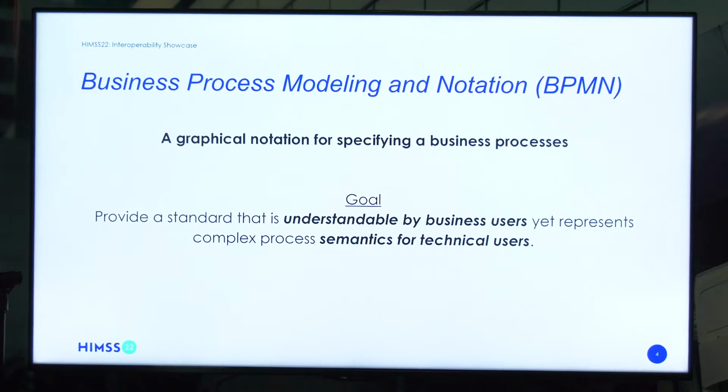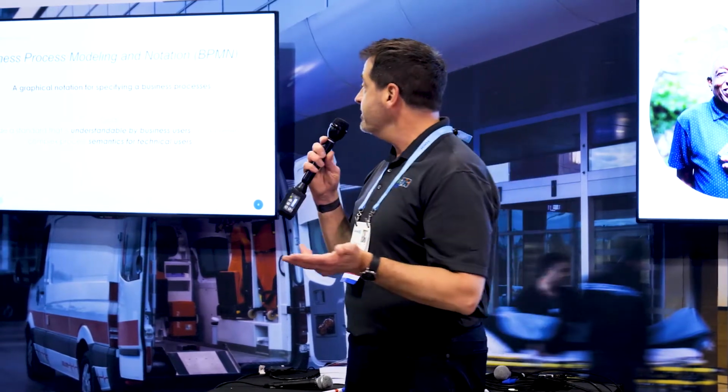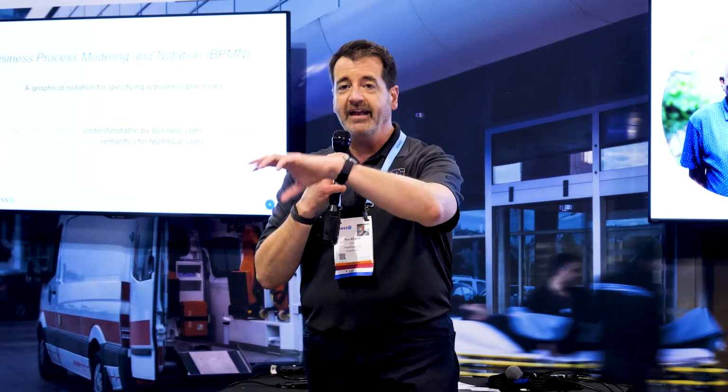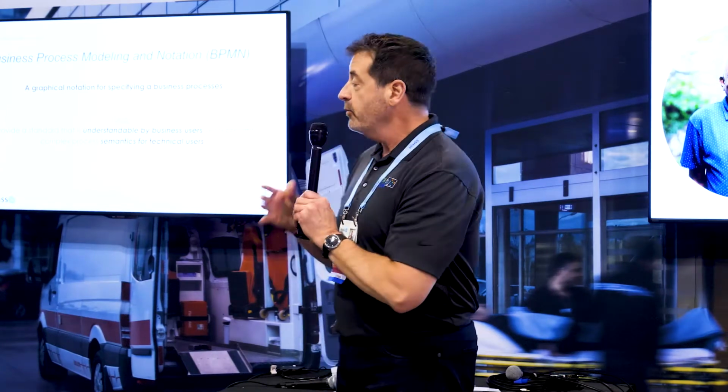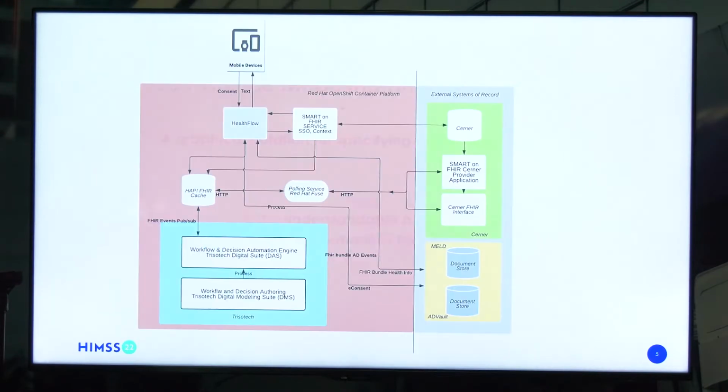And for those that aren't familiar with BPMN, it is a graphical notation for specifying the business process. What that means in real life is that clinicians, doctors, nurses, and other care providers in the case of healthcare can actually engage in the development of the process flows that really represent how they do work. This helps inform systems and better support the delivery of care for our patients. And more importantly, we're able to tie actual health data into this business process flow. So in the context of this delivery, standards-based health data will actually be exchanged to support the process you're about to see.